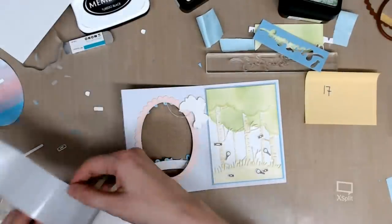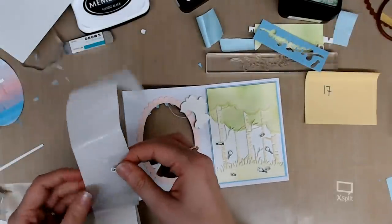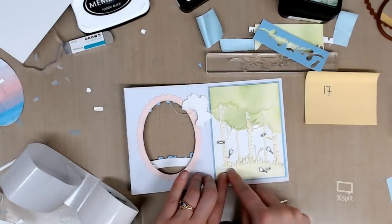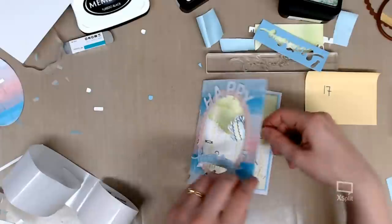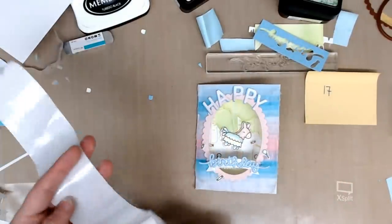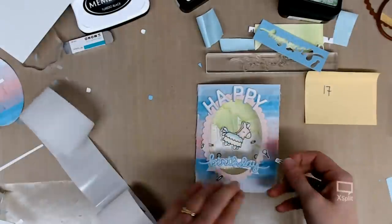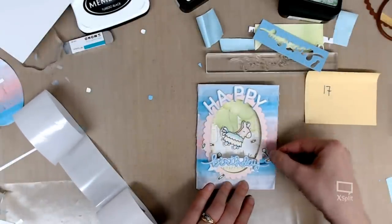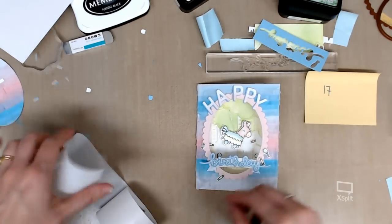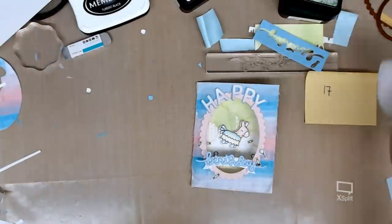These are the Zots bling glue dots, which I have not been able to find in the UK. So I think I got like 4 packets when I went to Michael's in the States. And this is still my first one. Hopefully I'm not going to run out too quickly. Right, I think I've added all my little candy bits.